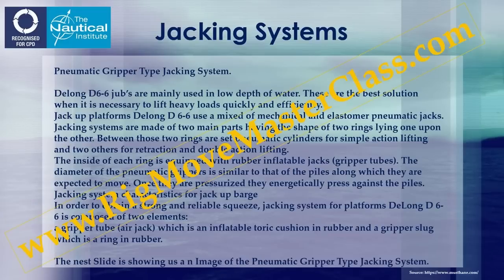Jacking systems are made of two main parts having the shape of two rings lying one upon the other. Between those two rings are set pneumatic cylinders for simple action lifting and two others for attraction and double action lifting. The inside of each ring is equipped with rubber inflatable jacks, gripper tubes. The diameter of the pneumatic grippers is similar to that of the piles along which they are expected to move. Once they are pressurized, they energetically press against the piles.